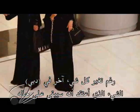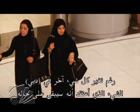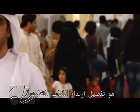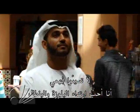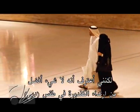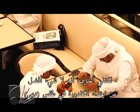You know, however much everything else changes in Dubai, the one thing I think will always stay the same is our preference for wearing traditional clothing. Now, don't get me wrong, I love my jeans and t-shirts, but even I have to admit that nothing is better suited to Dubai's climate than the kandora.